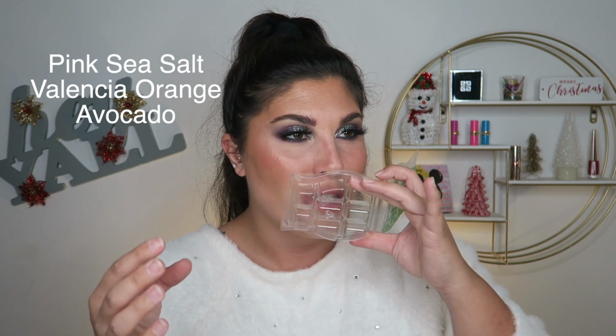Next, the other one of my favorites for sure, is Sea Salt and Avocado. This smells really good. It definitely smells kind of like avocado. And when I say that, I mean it kind of smells like fresh greens, if that makes any sense. I don't know if you can pinpoint what I'm saying. It doesn't smell like outside, but it smells like fresh greens. I don't know how else to describe it.